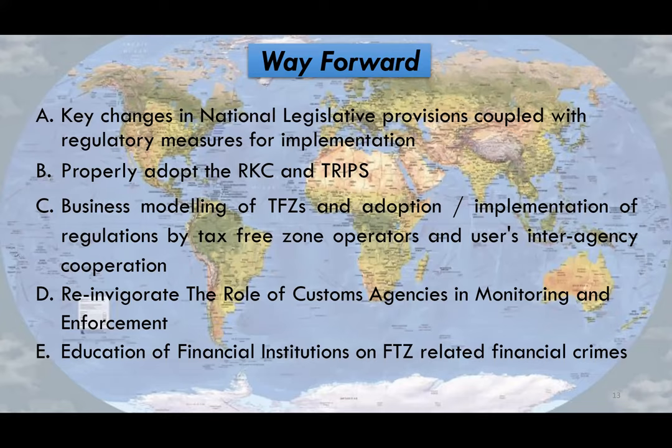Because certain times in my experience, the customs people come for a check or for a routine audit, but the tax-free zone authorities and the tax-free zone operators say, oh, we are outside the customs area, you don't have any authority, you can't come and check. And that gives an advantage to these operators.